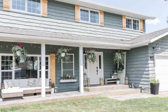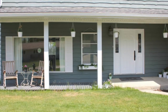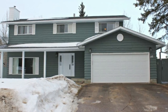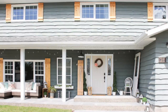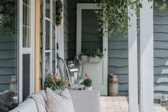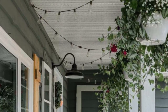Let's start with the exterior of our home. This old house from the 70s was showing every bit of its 50 years. Though it was all in decent shape and really well cared for, it just looked tired. Replacing the windows, adding some DIY cedar shutters, and a stamped concrete porch really did wonders in updating the look of this old house. Instead of looking old and tired, everything looks so fresh and welcoming now.